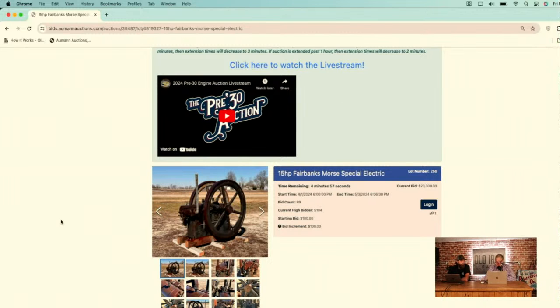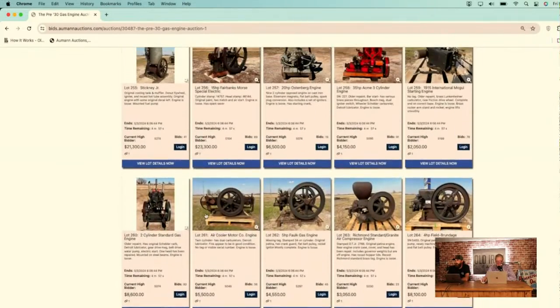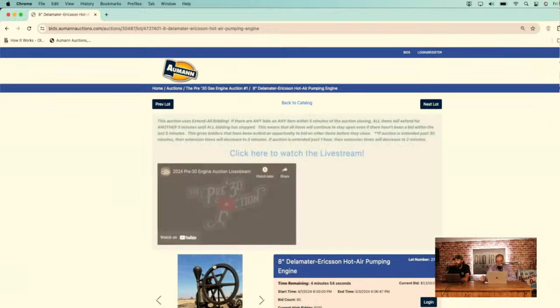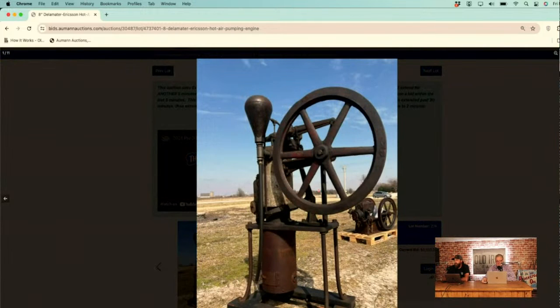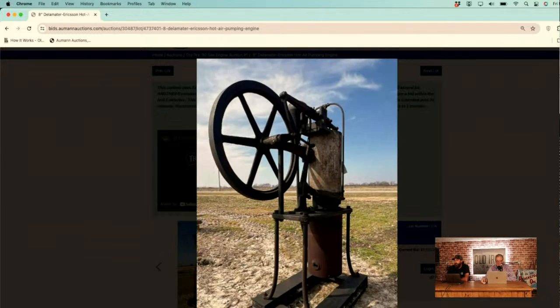Hey, I'm a little biased, but 274. I love hot air engines. I mean, I just think they're super cool. And now that one's a little unique, isn't it, Alex? It is. That's early, and you can see that it went from Delameter to Delameter Ericsson, and then Ericsson Ryder. Right. So yeah, this is an early style. Kind of a correct style, early firebox. Really nice engine, original. You got a great brass plate on it. That's really neat. 8-inch model.